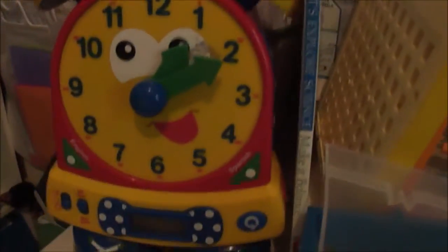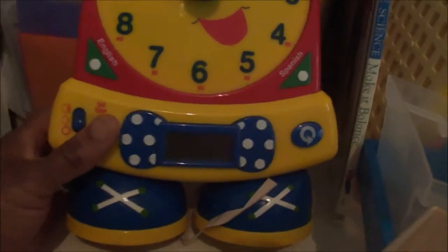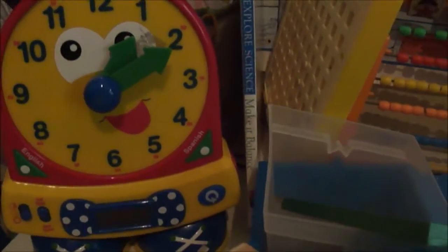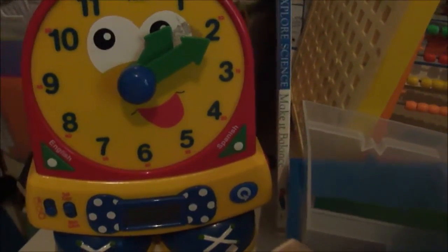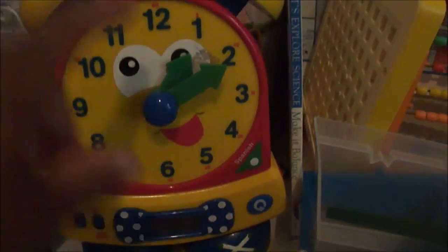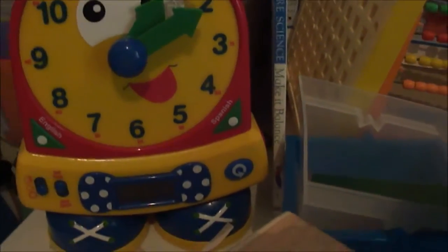We have our clock here. I did take the batteries out, but it does work, and it's in English and Spanish, so they manipulate the time. When I work with them with their time sheets, they use the dry erase. I will put a time on here and they will draw it on the dry erase sheet, and they also get the time in digital form, so that helps as well.